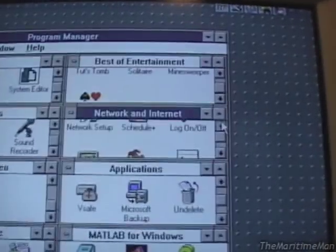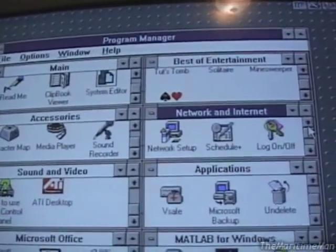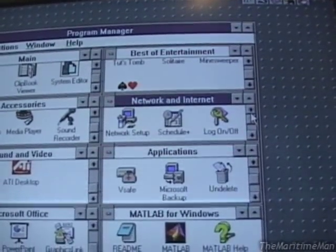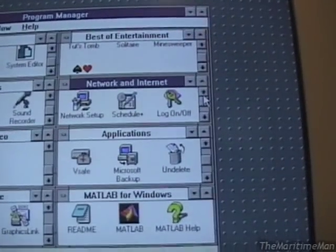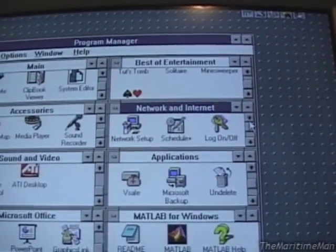In network and internet, like I said, this has a network card. I have gotten on the internet on this. Also, I'm able to share files. I'm able to send files from the ThinkPad to this computer. I have the hard drive on this computer share, so when I plug it into my ThinkPad, I am able to see the hard drive and send files to it and read files. And actually, I'll demonstrate that right now.